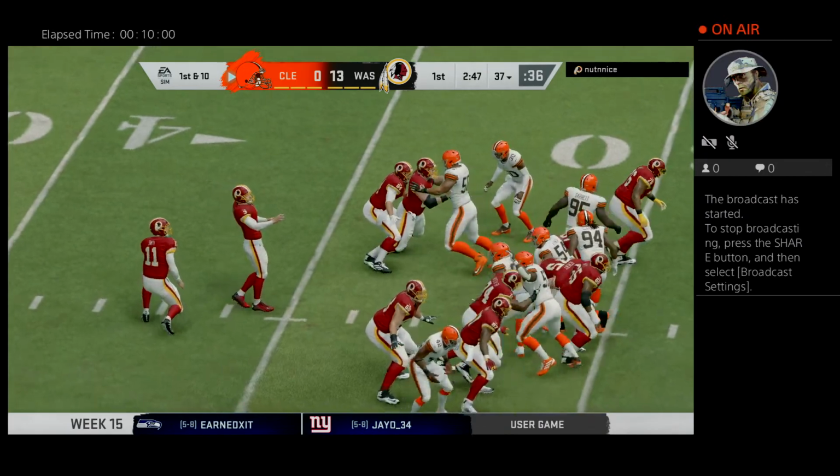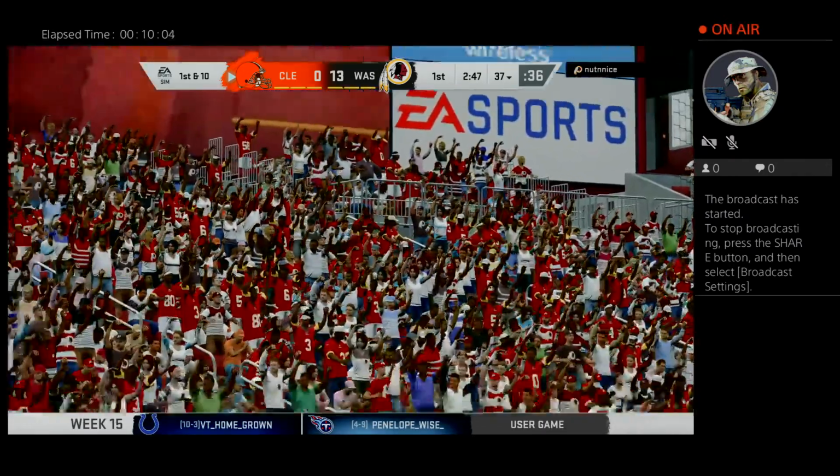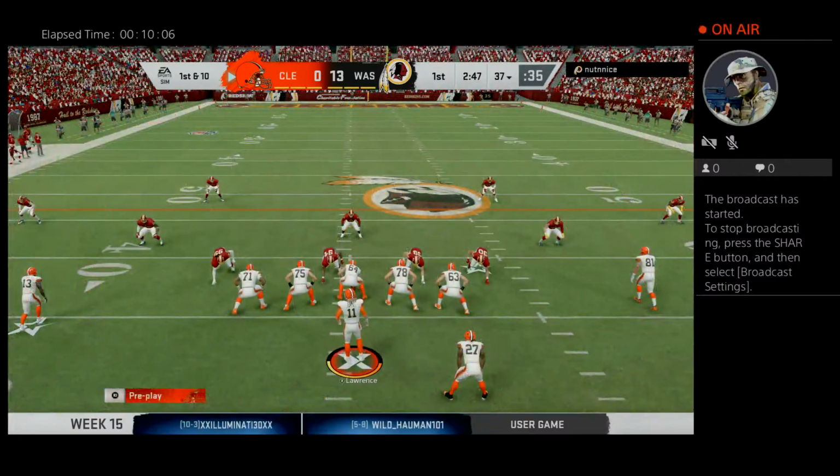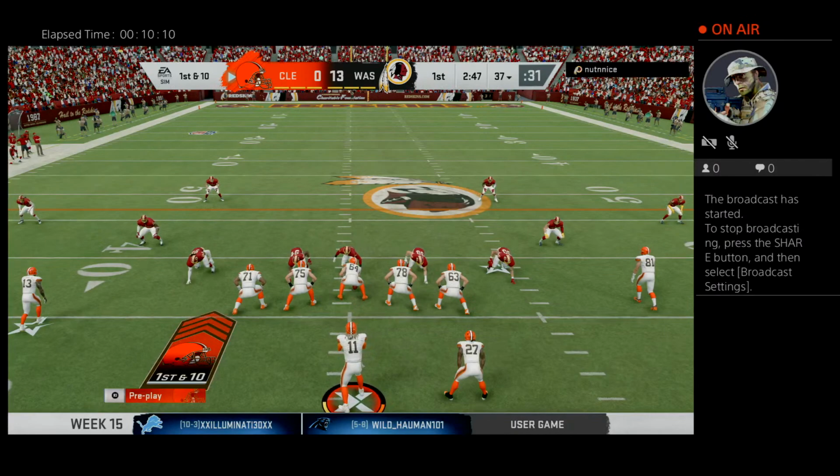So an empty possession there. What do you think went wrong, Charles? Well, it looked like maybe the plant leg might have given way just a little. And when that happens, guys have a tendency to pull through the ball to compensate. And in doing so, sent this one off target.